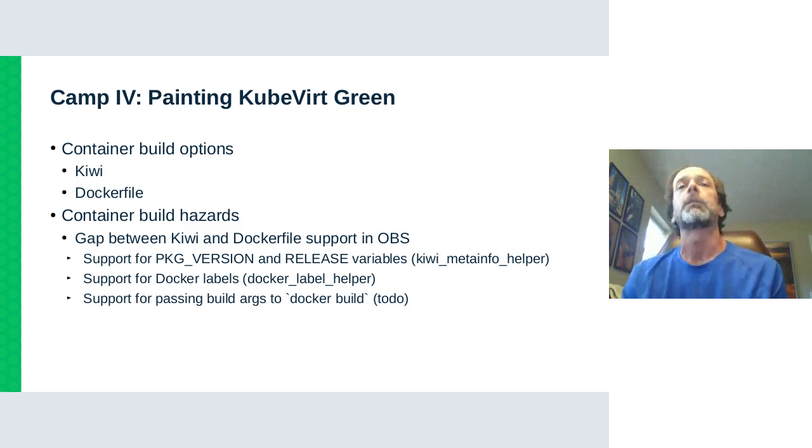These things are supported in Kiwi, but not in Docker builds. But Fabian Voigt created a Docker label helper service that substitutes variables in the labels just before doing the Docker build, so that you have access to things like build time and so on, and we can properly set these in labels when building the container.